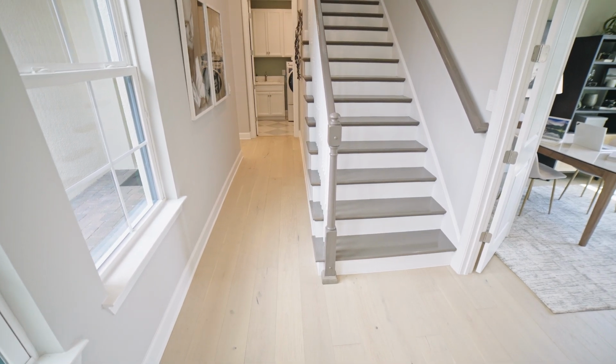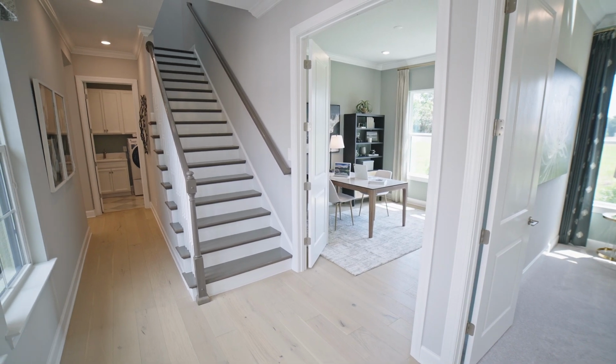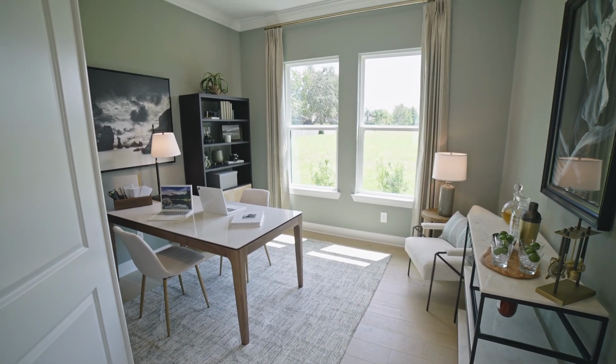So this is what I was talking about. You don't have to do this if you don't want to, but this is an upstairs option, which I'll take you to in a moment. But this is the area I was talking about. You could use this as a study. You could use this as office space.